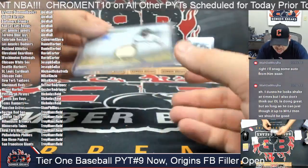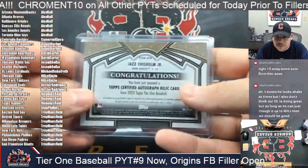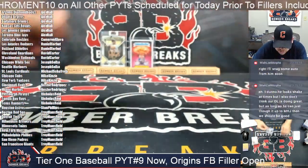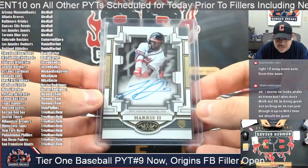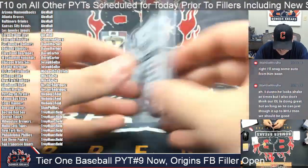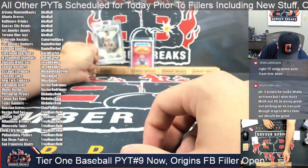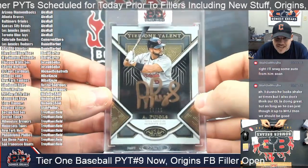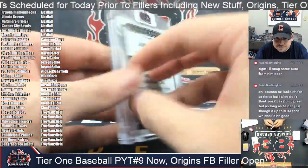It's going to be Jazz Chisholm, 70 out of 99, relic autograph for the Miami Marlins. We've got Michael Harris Jr., just kidding, Michael Harris II, 6 out of 299, rookie autograph for the Atlanta Braves. And for the St. Louis Cardinals, tier 1 talent, 10 out of just 25, big old Albert Pujols autograph.